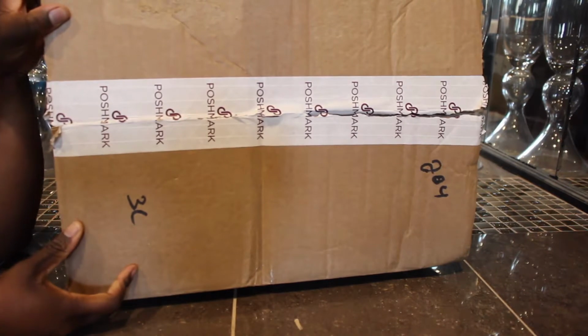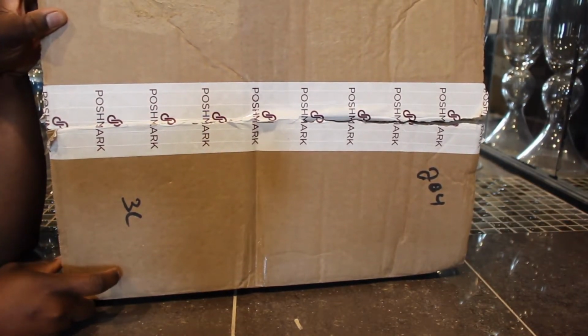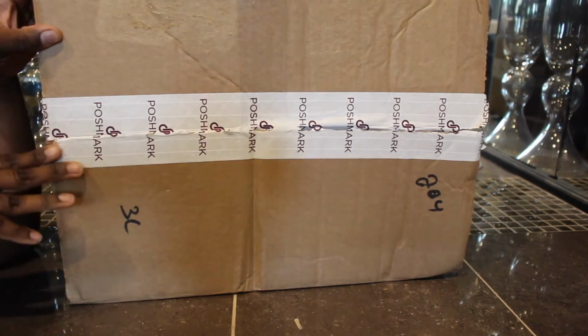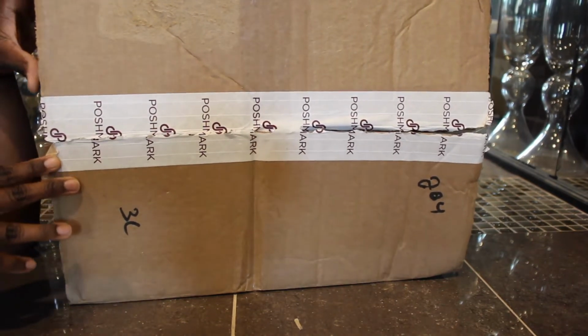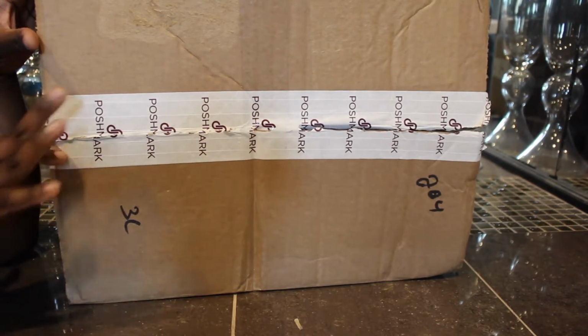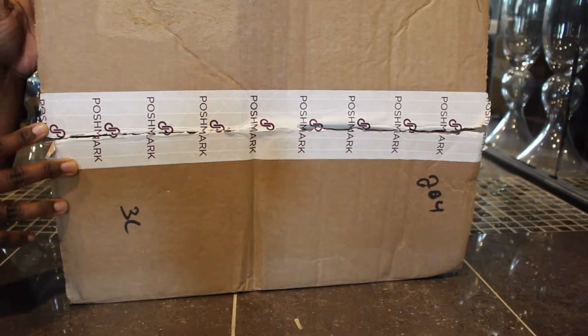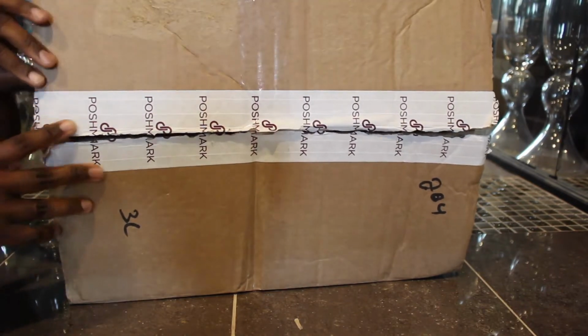So here it is. This is the box that it came in, and it has the little Poshmark tape and stuff on there. I've bought several things from Poshmark, and I've never seen it with the Poshmark tape. But I think it's because this item was authenticated, because the label said something about a Poshmark facility. So anyway, this is how it came.